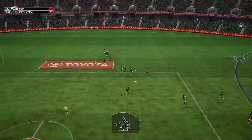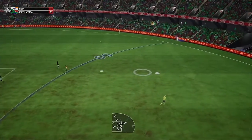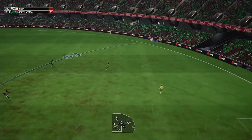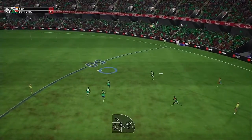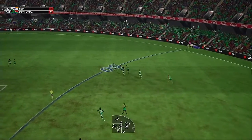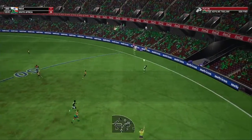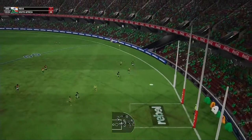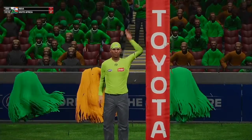Chose to kick it. The ball spills in the tackle. Slams it onto the boot. Just gets it onto the boot. Needs a bit of a rest. Found space for an easy mark. He slams it towards goal. Just hits the post and a minor score.